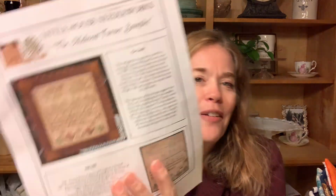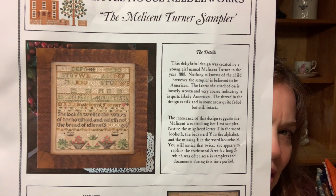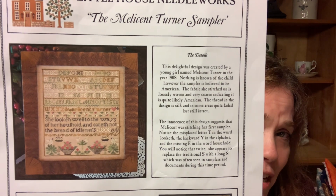I'm sure I say it wrong every single time, but it's this sampler here, and this is a sampler I bought off of 123 Stitch, and it sells out real quick. Every time I've seen it, I had it in my cart or in the send me an email when it comes back in stock, and it did one day, and I tell you what, I don't think I've clicked so fast in my life. I was like, I will pay the full shipping and not get anything else. I just need this chart before somebody buys it again.